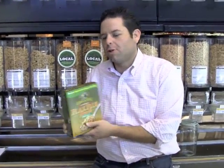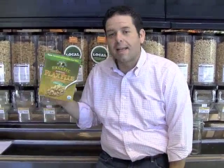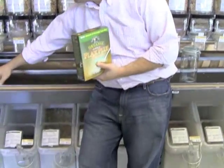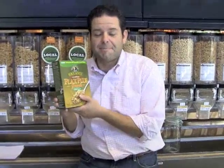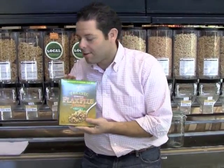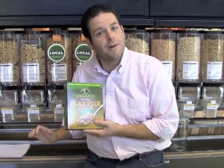So the first one I want to show you is this organic granola that is also in bulk. And the price is actually negligible, meaning that this box is 25 cents an ounce and you buy it in bulk, it's 24 cents an ounce. So the price is almost the same. And you might say to yourself, well, why bother? I'll just buy this off the shelf.